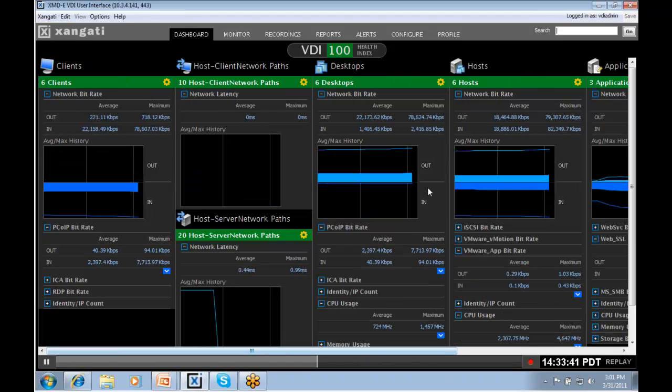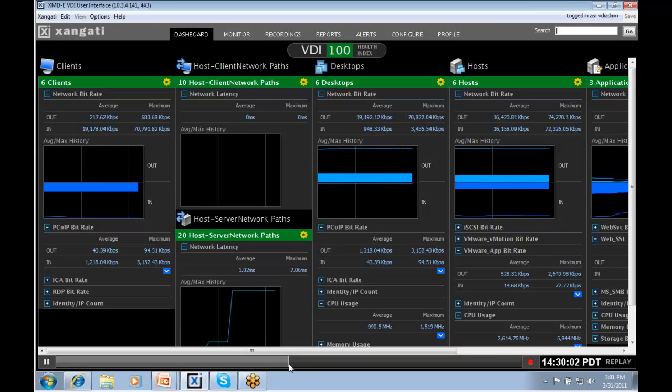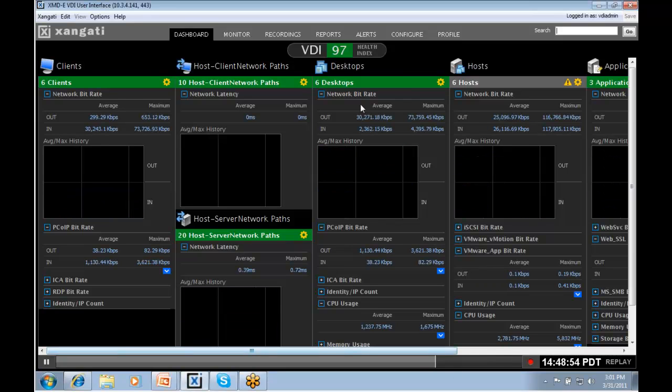And again, one of the things that makes Xangati very unique is you've got all this to-the-second movement that allows you to take a look at issues. In fact, we're looking at our DVR scroll bar, which goes all the way back over the course of an hour. And you can see at some point the health went from 100 down to 97. When that health score changes, you could see that there was a shift from all greens to a specific yellow. In other words, there's a warning, if you will, an alert that one of the hosts that's running the VDI sessions is actually not running to expectation.